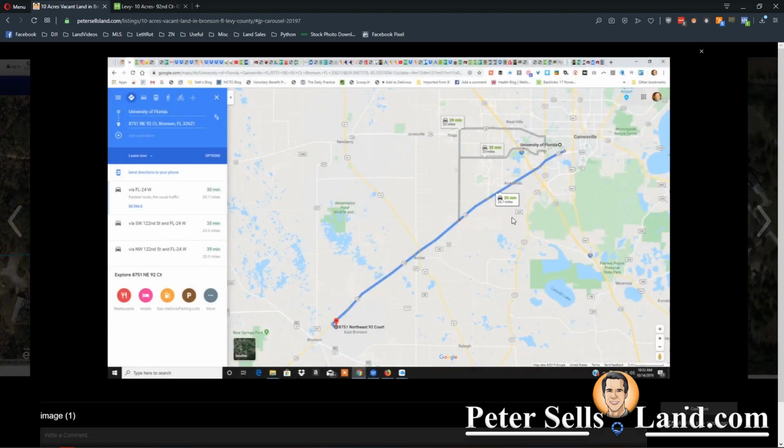Again, I was overstating it. It's 30 minutes to Gainesville. So maybe just a few minutes longer to Cedar Key. It's slightly longer distance, but just about equidistant.